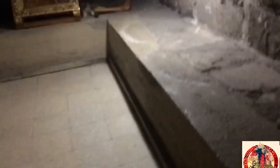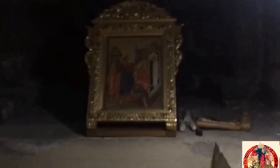So guys, the crypt with the tomb of St. Lazarus is located here. And as you know, St. Lazarus was considered to be a good friend of Jesus Christ and who was also resurrected from the dead. Agios Lazaros came to Cyprus to anoint St. Kition in 33 AD and became its first bishop and patron saint.